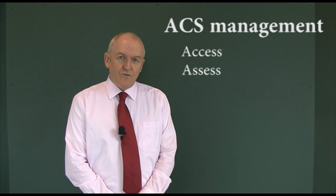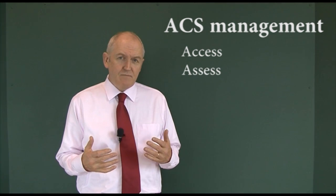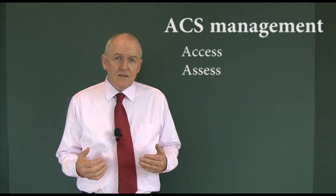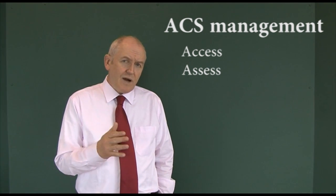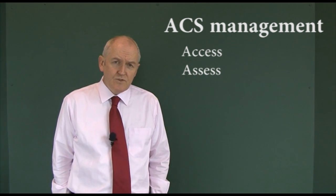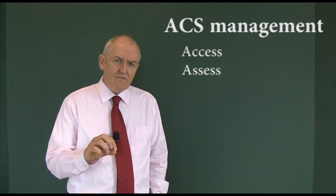The next A is for assess. So we're going to assess the clinical picture that the patient has come in with, and we're assuming that they are presenting as an acute coronary syndrome. Then we need to assess with bloods, but they're going to take a few hours to come back. Now it does depend how sensitive your troponin machine is, but it could easily take 2 or 3 hours before we get our blood results back. So we can't wait for that.